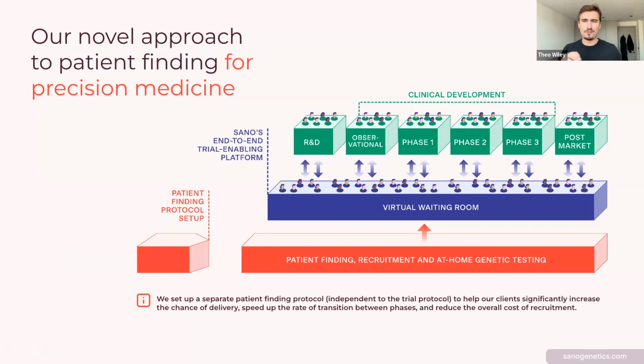So in essence, we can identify and build a pre-qualified pool of patients ready for enrollment while your trial is ongoing. When you're ready to accept patients, we can have a group of patients almost ready to go. And we can also be actively identifying patients for your phase 3 whilst your phase 2 is also ongoing. So the intent there is to reduce the white space between trial phases to speed up the rate of transition, and overall reduce the cost of recruitment pretty dramatically.